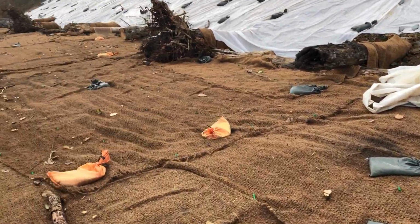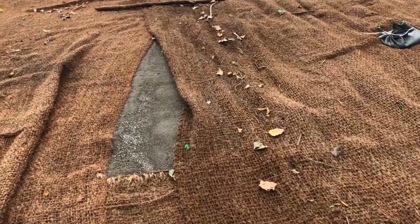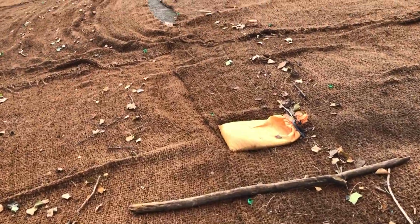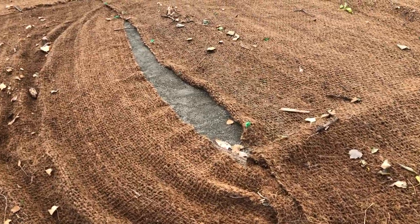Yeah, looks pretty good. This stuff needs to be tied together better, but it's not a turbidity issue. It's just we want the sand to stay in place.